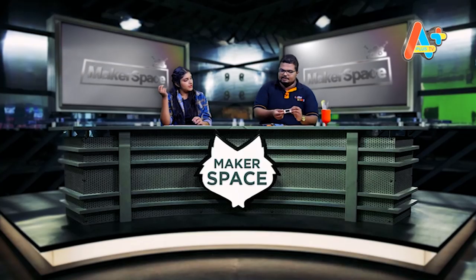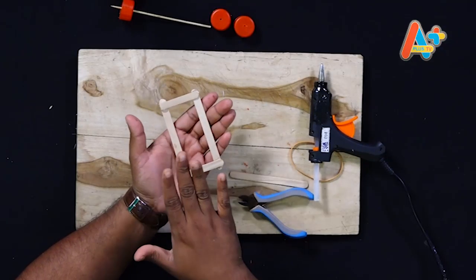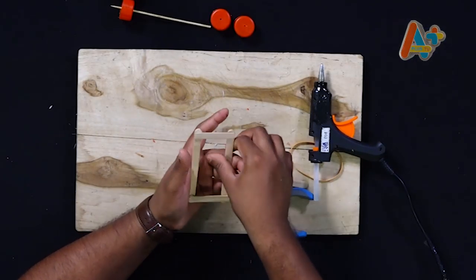So what I've done is I made a small square. This is going to be the basic chassis, the basic structure. ඒකේ නම තමයි chassis කියන්නේ.